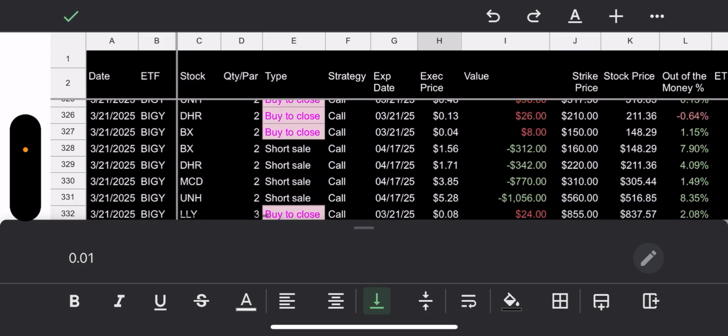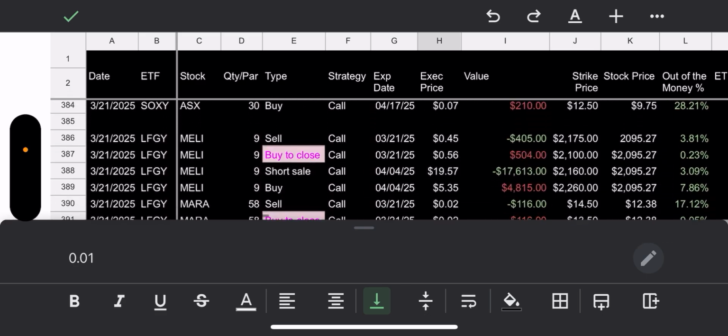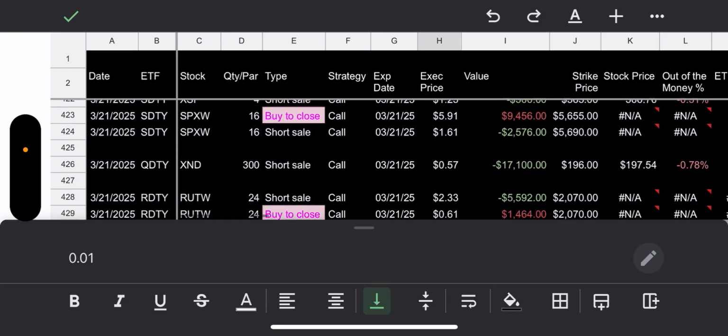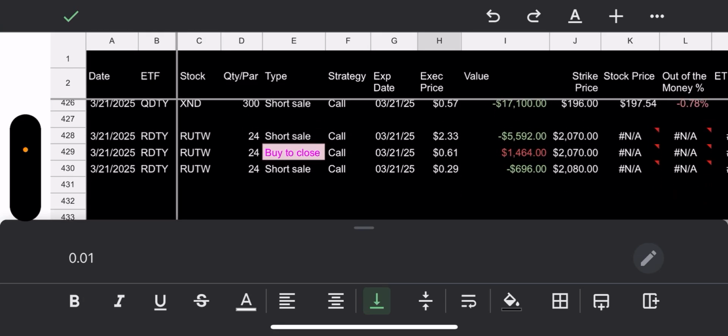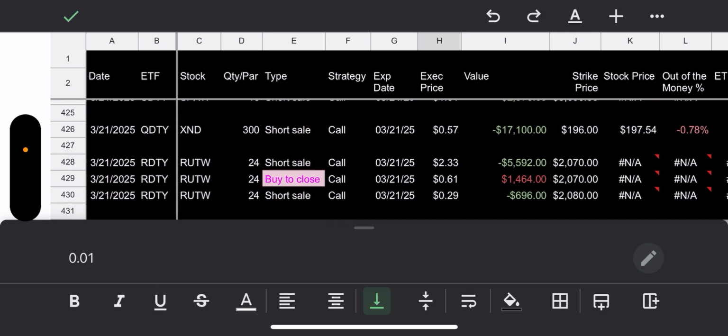Biggie. Yeah, I don't feel like covering Biggie either. Smcy, not covering. Too much work. LFGY, sorry. GP, yeah. Then we're getting to the weeklies. So, again, RDTY, let's see if the price comes up here. No, see, I don't know what's going on, but Google Sheets, it's like it does not like RDTY, right? What's up with that?